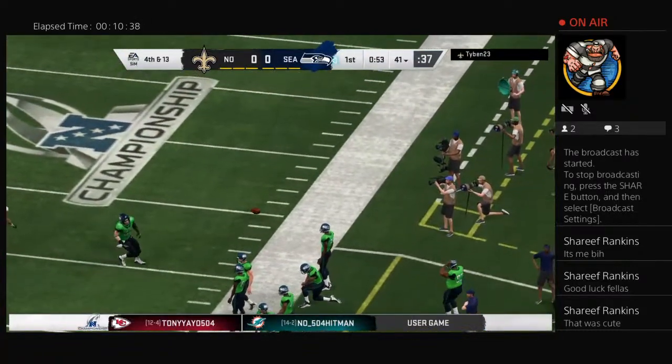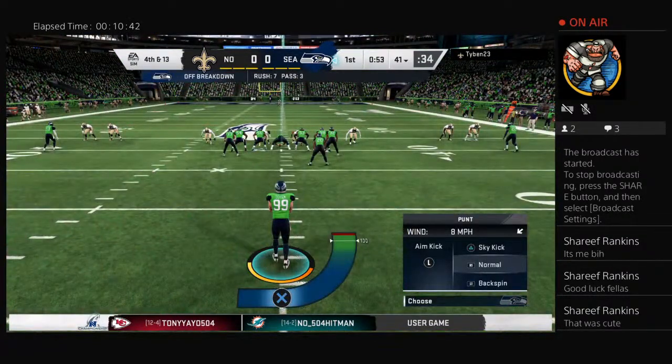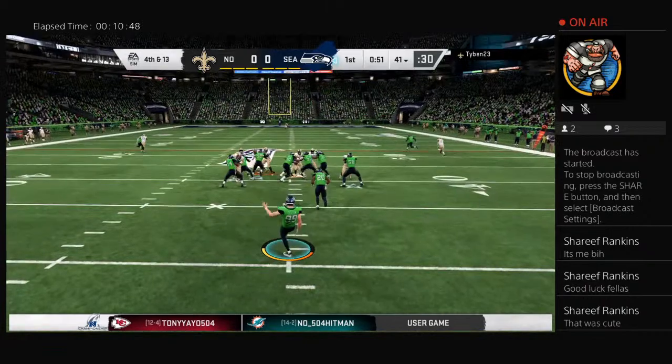I think the punter might start to get into a pretty good rhythm here if he keeps getting opportunities. But that's the last thing his team wants to have happen, right? The last thing you want to see is your punter feeling pretty good because he's out there all the time.